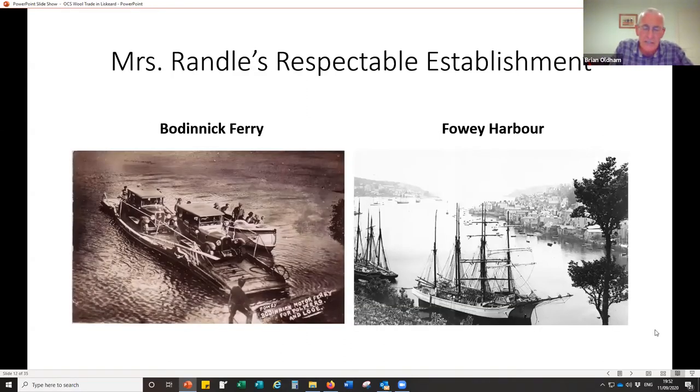During the 1680s, Mrs. Philippa Randall kept a very respectable draper and milliner establishment in Bodinnick. Her customers were the best dressed ladies in prosperous Fowey across the river. The price of one of her fine woollen shawls was the equivalent of a month's income for a Liskeard spinner.